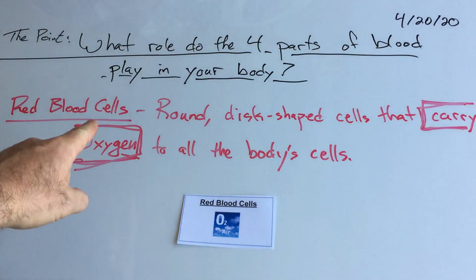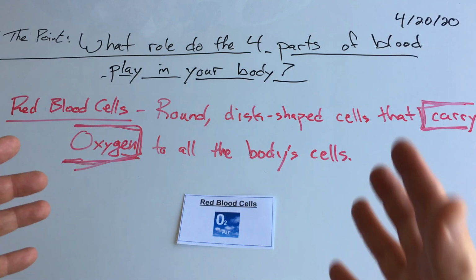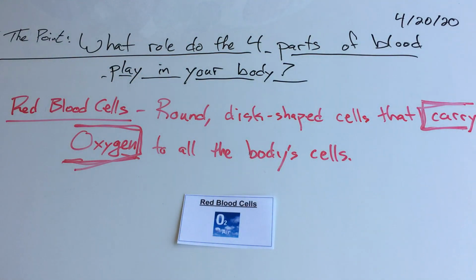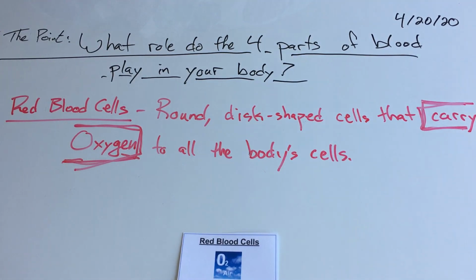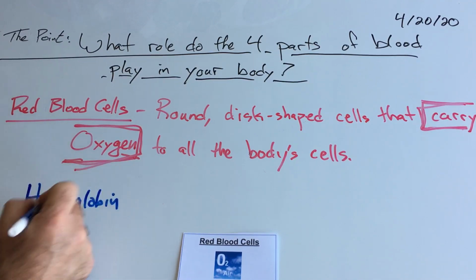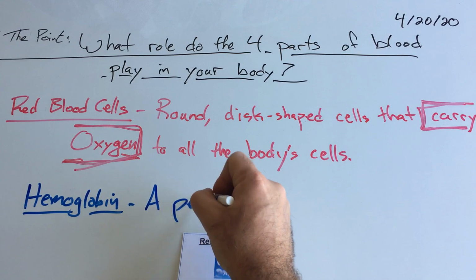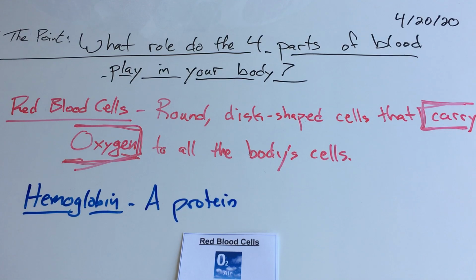So this job of red blood cells carrying oxygen is actually really unique. And the reason it's unique is because it grabs onto a gas. We can't grab onto gases, but these cells can. And what they do is they use a thing called hemoglobin. Now, do you need to know hemoglobin? No, you don't need to know hemoglobin, but it's worth pointing out that hemoglobin, again, optional note, is a protein. Hey, we know how proteins are made. Oh yeah, DNA, ribosomes, all that good stuff.